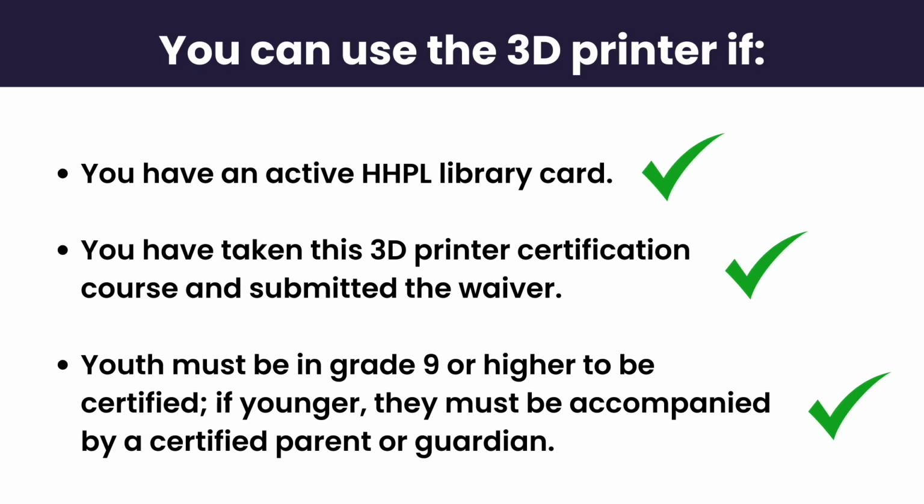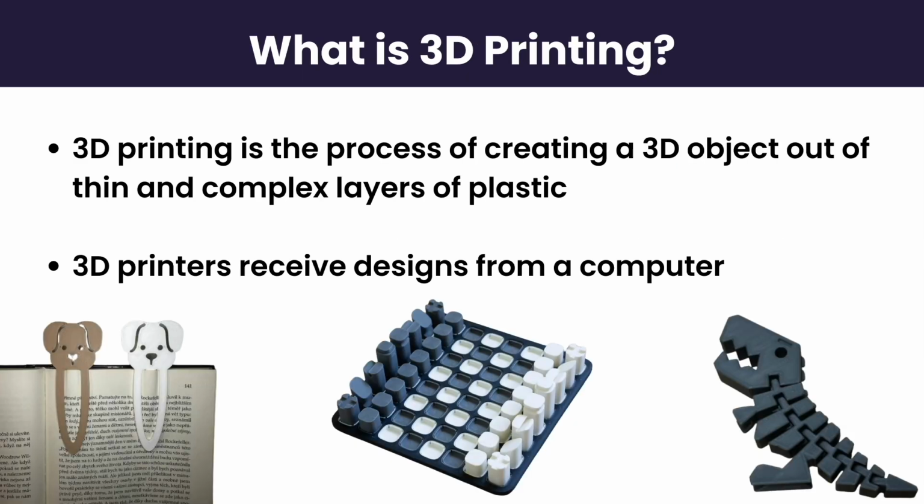First, to 3D print at HHPL, you must have an active HHPL library card. You must have watched this video and submitted the waiver. Youth must be in grade 9 to be certified themselves, or if they are younger, be with a parent or guardian who is certified.